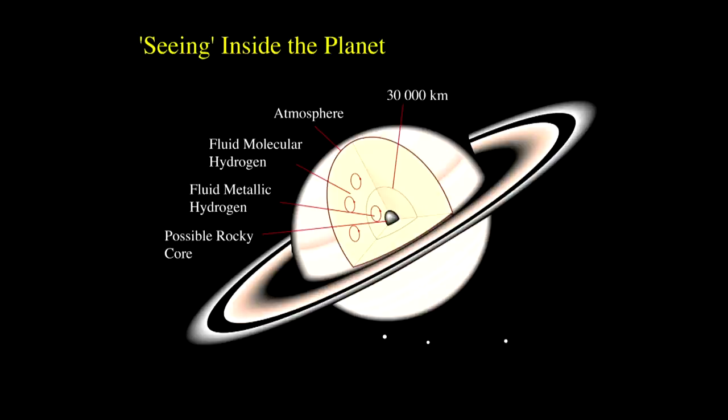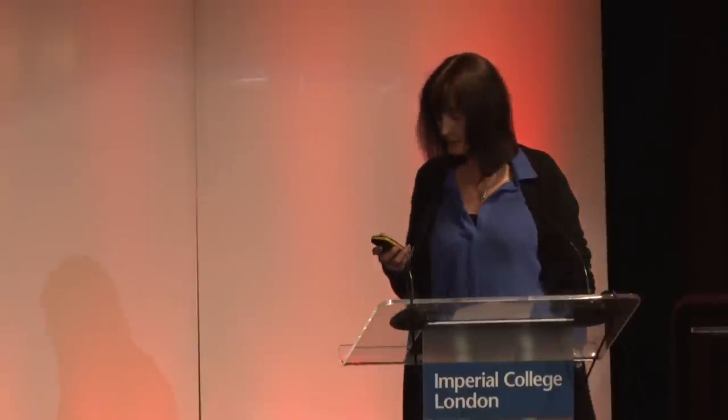So our next steps are, we're now going to start putting all the data sets together from the end of mission, gravity data, radar data, the mag data, to see whether we can try and understand what's going on. And we've actually organized a three-day meeting with the Royal Society over the summer to bring all the experts together and the planetary dynamo experts to see if we can find out what's going on.